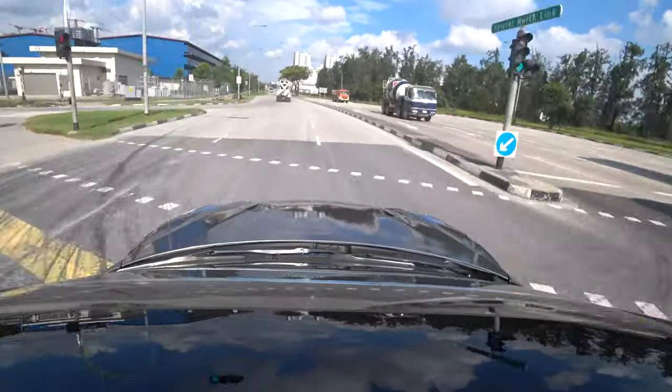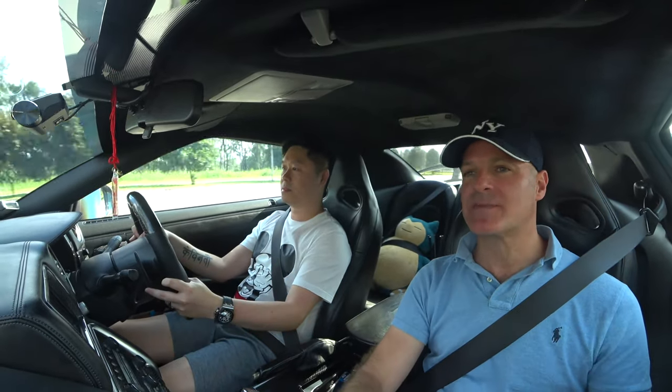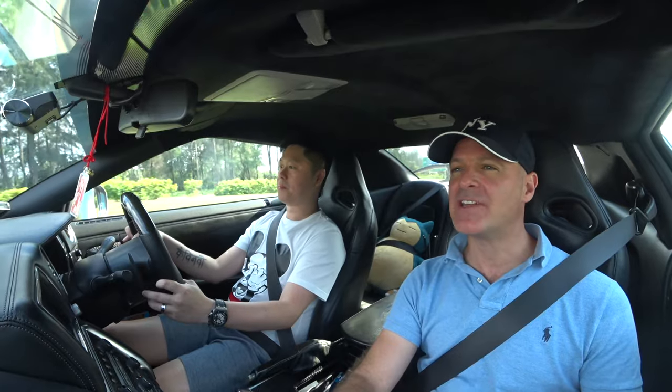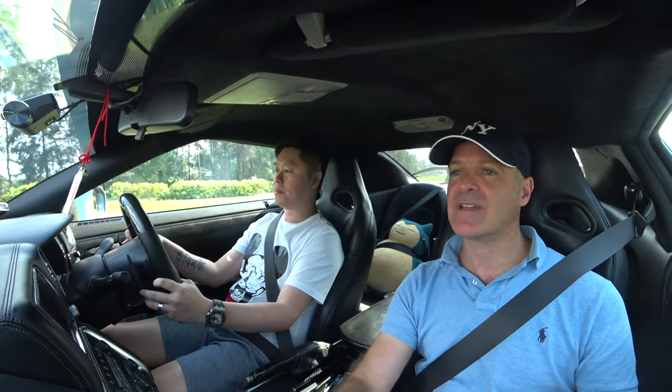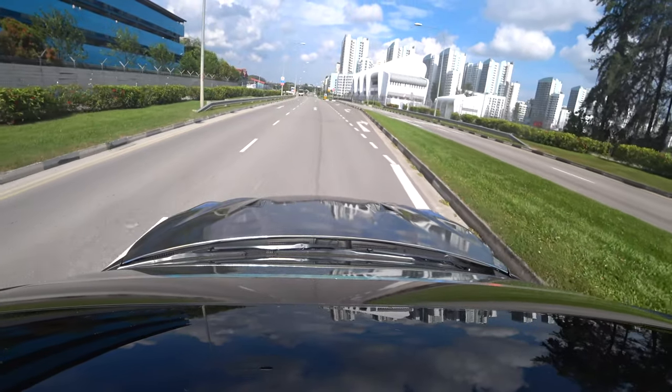See this jumping up and down a bit, it's fairly firm suspension in a GTR anyway. Singapore roads are pretty good, but they do have the odd bumps and speed bumps, exactly the same as the UK. Never very good on a supercar.